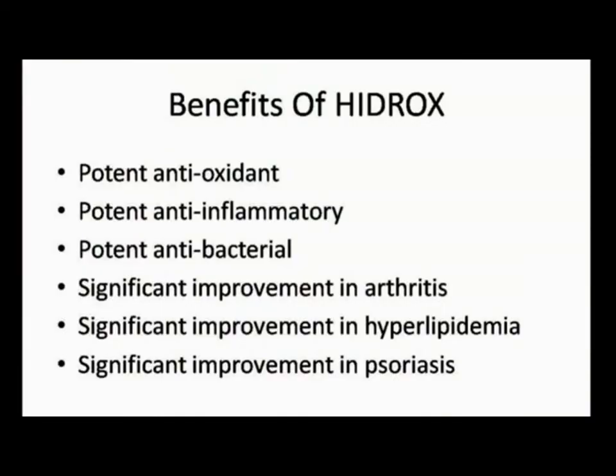It has got potent antibacterial effect. It works as an antibacterial. In fact, in the US, there's a brand called Sunsweet where they're using HIDROX as the preservative already, because it's potent antibacterial. There are significant improvements in arthritis. Over time, you get improvement in your joints, in your synovial joints, where there's inflammation and swelling and degeneration.